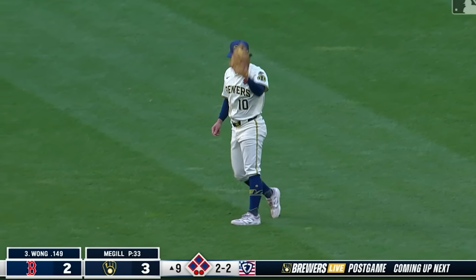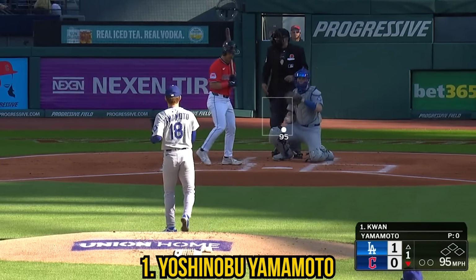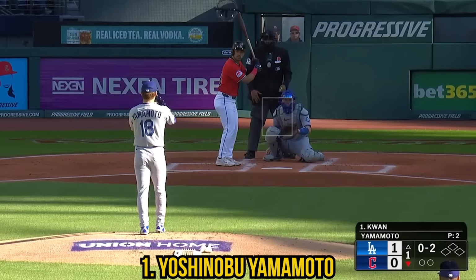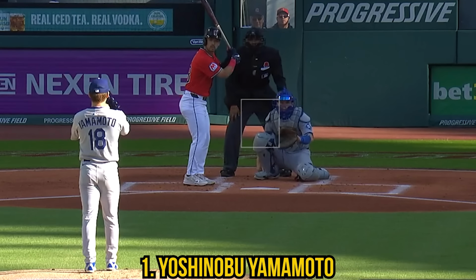No. And at number 1, Yoshinobu Yamamoto for this at-bat against Stephen Kwan, where he dissects him with 3 consecutive pitches. And I want to break this down because we have the pitching genius versus the contact king, and this is a checkmate in 3 pitches.